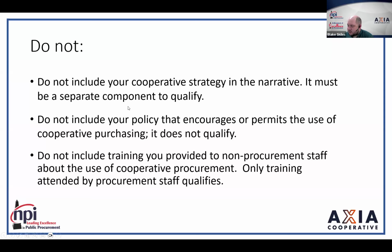You do not have to include your entire cooperative strategy in the narrative. Your strategy can be a separate component, so the narrative is just a summary, and then your strategy would be one of those 2 components we're looking for. You don't have to include your policy that encourages or permits the use of cooperative purchasing. Again, it doesn't qualify because it still needs to be backed up by 2 of those examples, so we don't necessarily need to see the policy. And just like April had just said, don't include any training you provided to non-procurement staff about the use of cooperative procurements. We need to see the training that was actually attended by your staff.